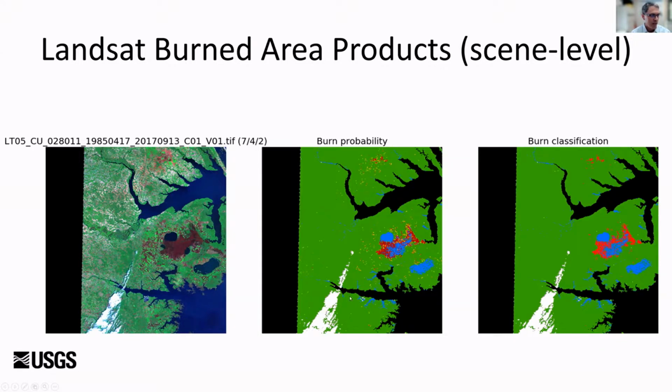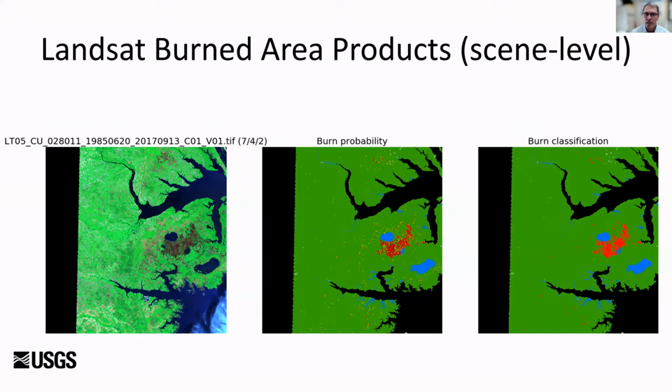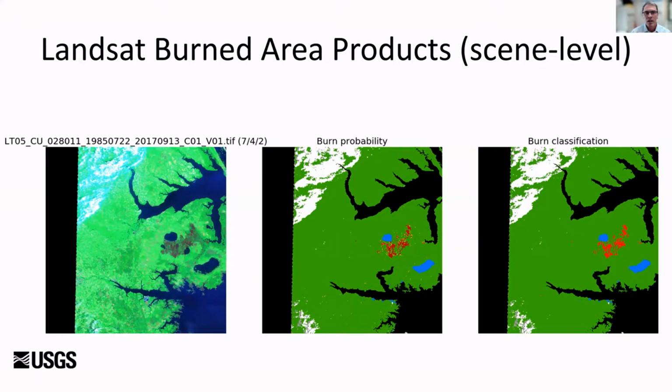You can see the cloud masks and the water masks are carried through. Sometimes burned areas get mistakenly masked as water in the QA masks that come with the Landsat data. But luckily, as we move through the time series, we usually end up mapping burned areas in multiple images over time, and that helps us build our confidence in our burned area detections.